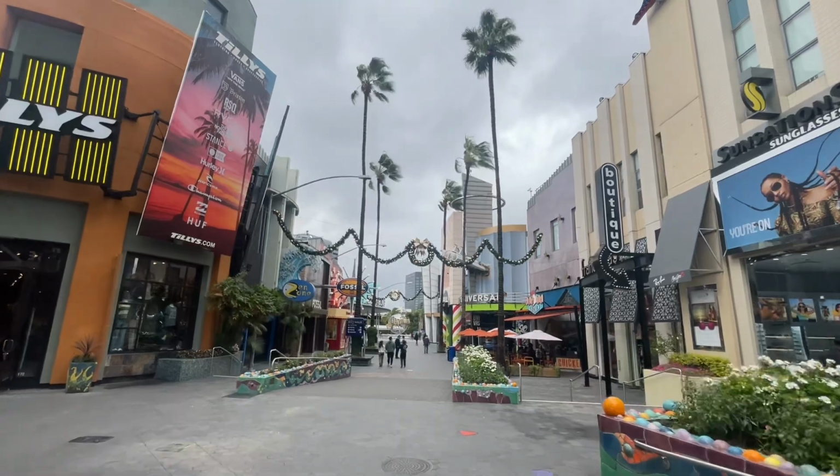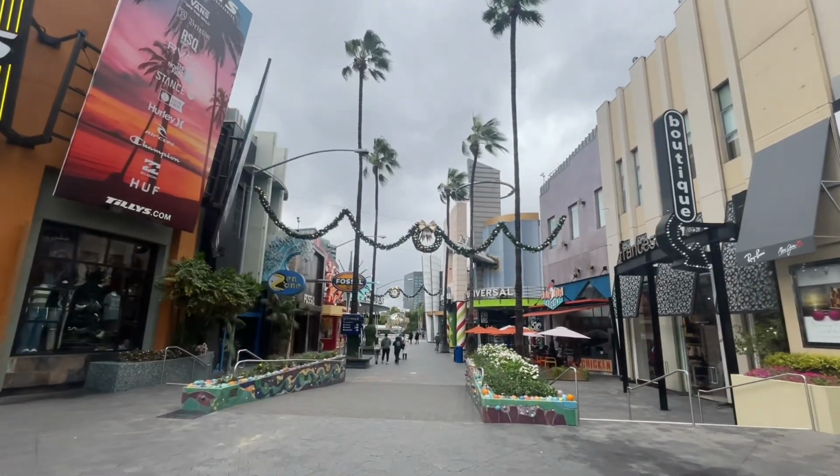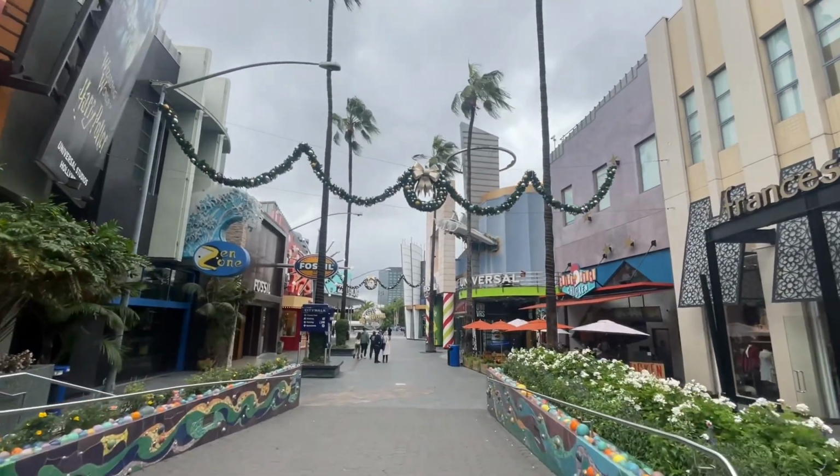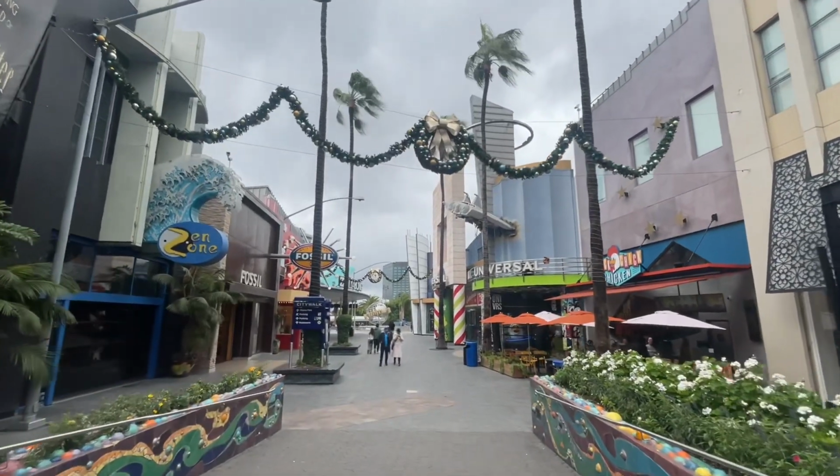One thing I have to say is I love these garlands we have over here. They just added them up for the Christmas season that's coming up in about a week.